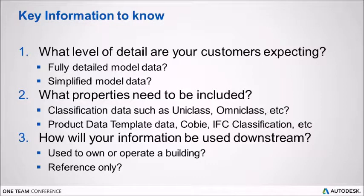So as a manufacturer supplying into architects from a BIM perspective, what level of detail a customer's expecting is obviously a key one. Another point is what property information needs to be included. So classification data such as Uniclass, Omniclass, etc., product data templates, COBie information, IFC classification. A lot of these are buzzwords, and I'm not going to get into them today because they can vary depending on the project, but they're all things to be aware of. I'll show you some points as we go through the data set in a moment where some of that's actually being specified, and more importantly, how easy it is to specify that from the design tools.